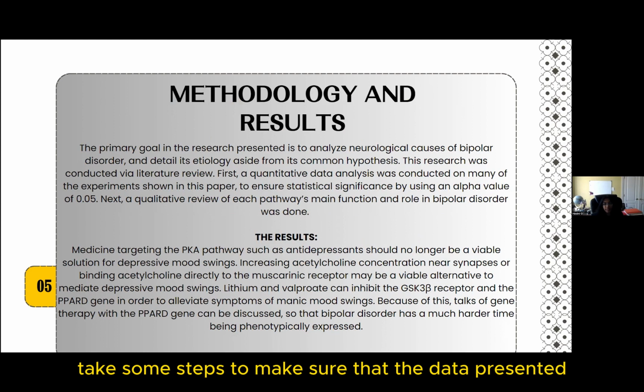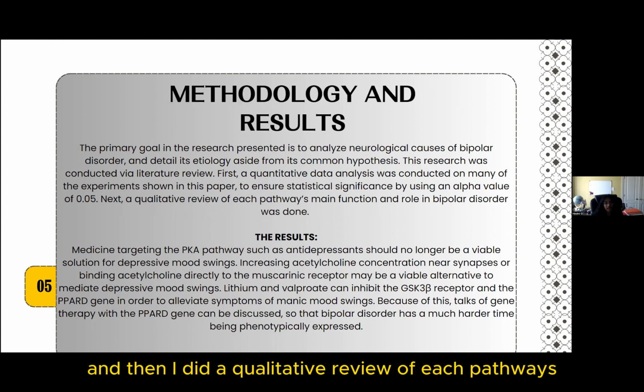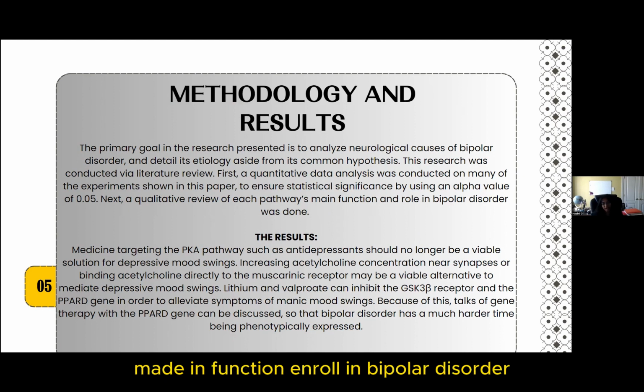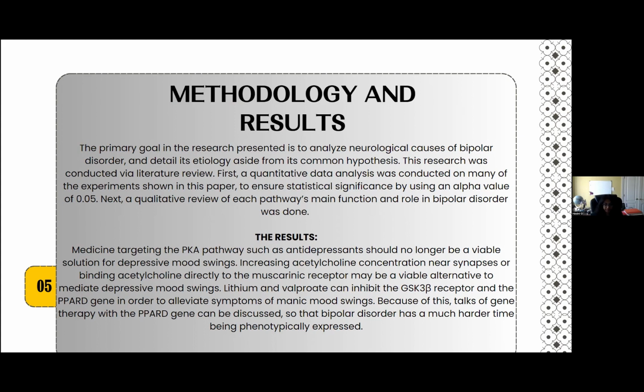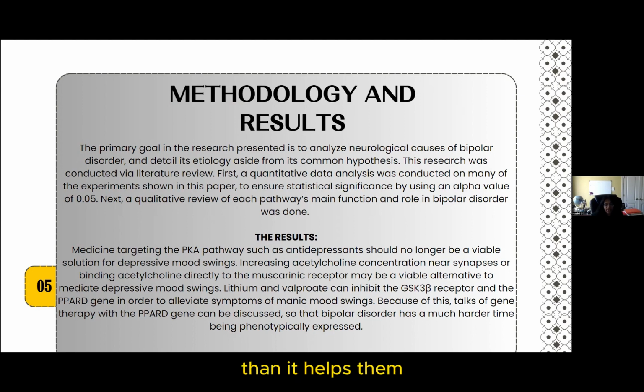I did take some steps to make sure that the data presented was statistically significant by running p-value tests with an alpha level of 0.05, just to be sure. And then I did a qualitative review of each pathway's main function and role in bipolar disorder. And so the results: medication targeting the PKA pathway shouldn't really be considered a viable solution for depressive mood swings, as it causes more harm in bipolar patients than it helps them.